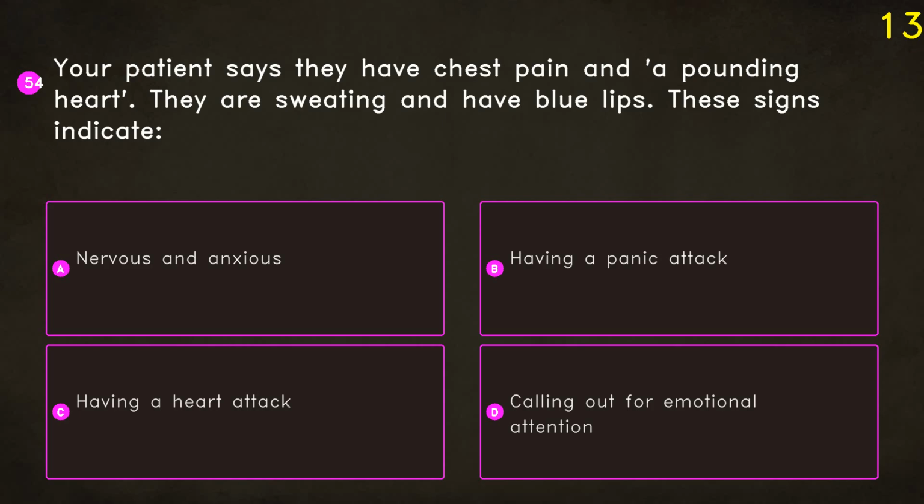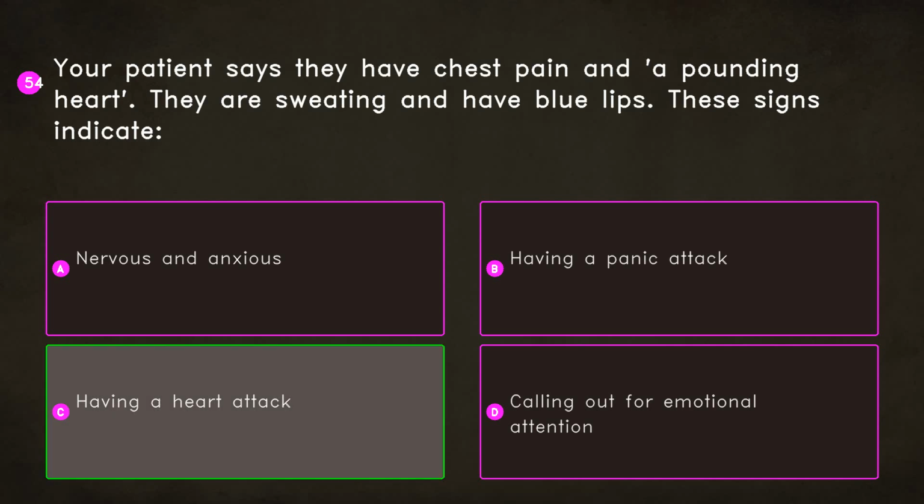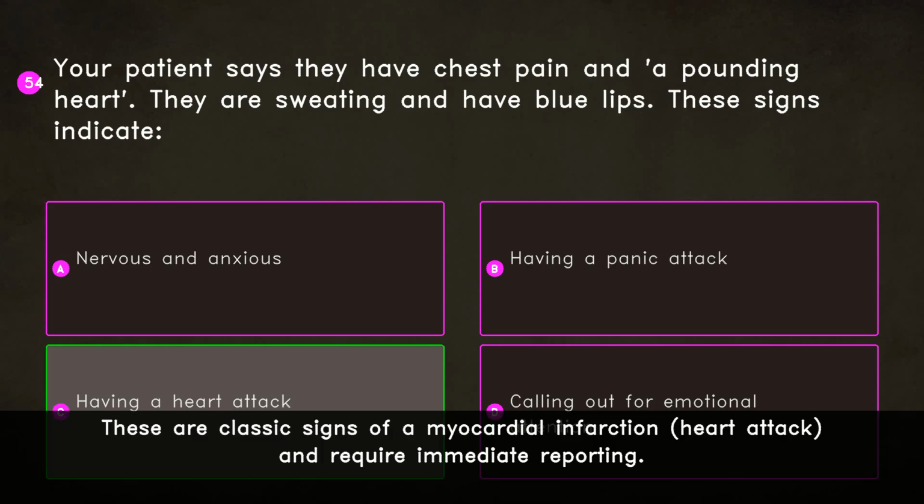Question 54. Your patient says they have chest pain and a pounding heart. They are sweating and have blue lips. These signs indicate A. Nervous and anxious, B. Having a panic attack, C. Having a heart attack, D. Calling out for emotional attention. The correct answer is having a heart attack. These are classic signs of a myocardial infarction, heart attack, and require immediate reporting.